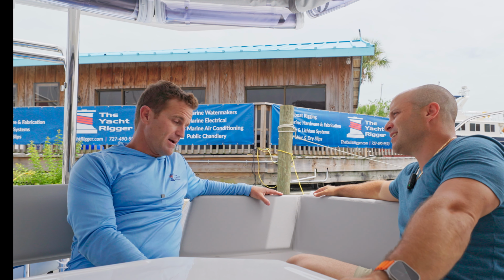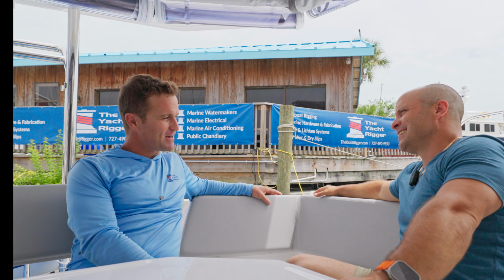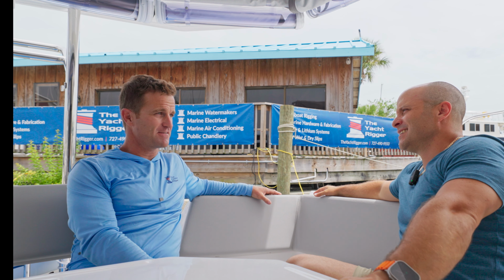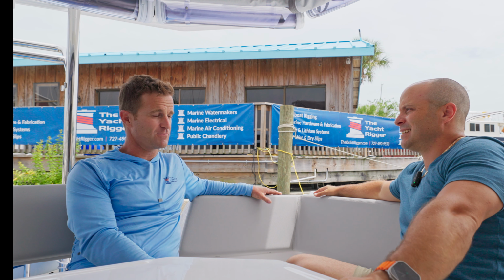Just neat boats. I'm a little biased myself in that I live on one. There's something about them, especially this. I mean, this 50 feels like a flagship almost. It's just an incredible model. So we're excited to be on it too.